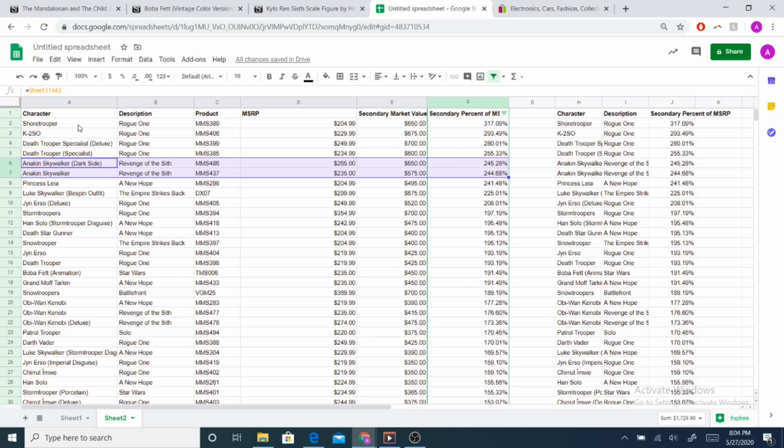But that's just something we've seen. Princess Leia, an older figure.